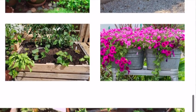I've seen some really cute planters made out of old galvanized tubs. I've seen people plant in shoes, patio rail planters that just kind of hang out on the patio rail. Those are a really clever use of space.